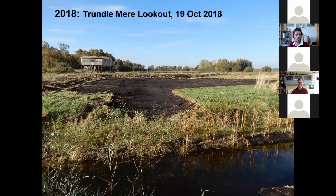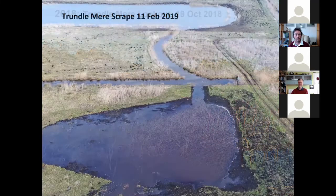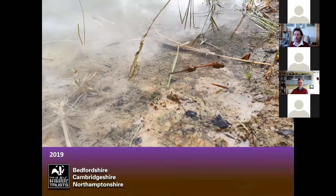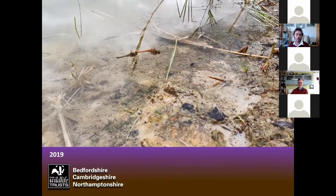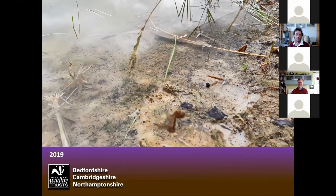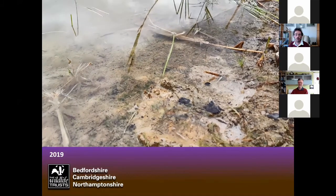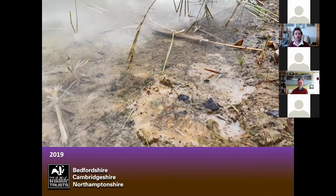You can see this is the Trundlemere Lookout that I mentioned earlier, on the corner of Home Fen, and that was a brand new scrape dug out at the end of 2018. And by 2019, as the water levels rose naturally, you could see here, it was very quickly full of water. And it doesn't take long for dragonflies to move in, as we well know, to colonize these water bodies, just as this pair of common darters. To be fair, common darters seem to be overwhelmed these days by the numbers of ruddy darters that we're picking up in the Great Fen, which are becoming more and more common every year.